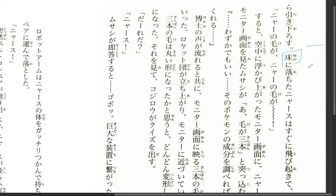Tenjo wa ue, yuka wa shita. From the floor. So ochita. They got up from the floor. Meowth was on the floor, and he jumped up. Yes, perfect. And then comma. Okay, and comma.